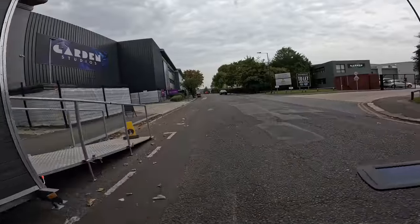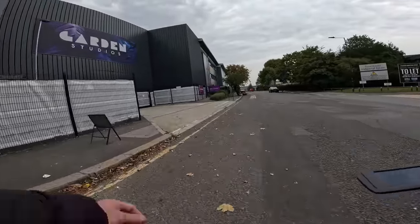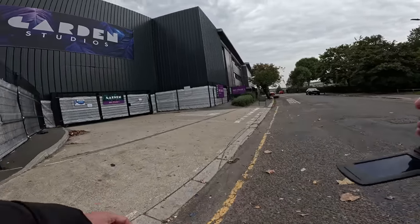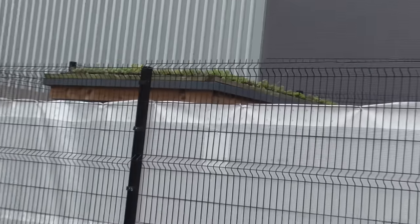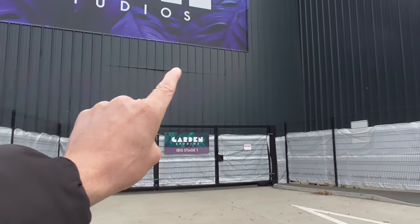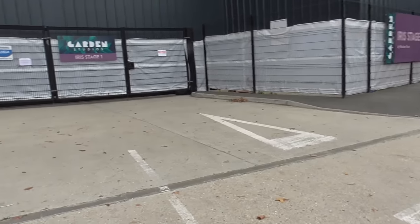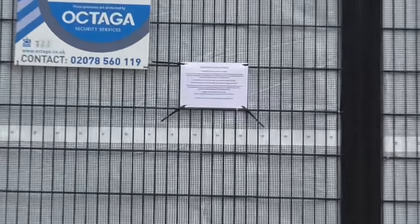And then we have Iris Stage 1, down here with some more privacy screening on the fence. We've got some sort of outbuilding there with grass on the roof. I'll try and get a look at that with the drone. But yeah, Garden Studios. You can see that this has got a cutout. This is a door of some sort. It's well hidden. And we have got some signs. I won't go in there. I'll just use a zoom.